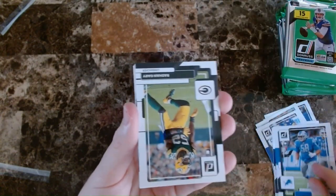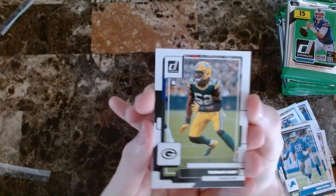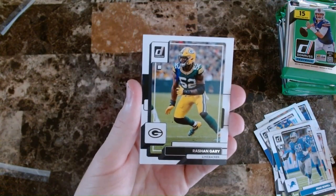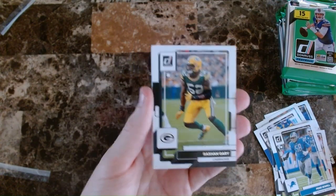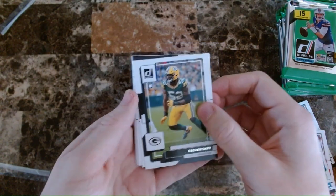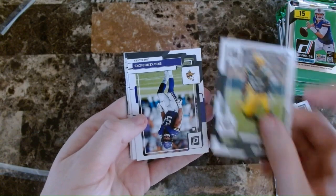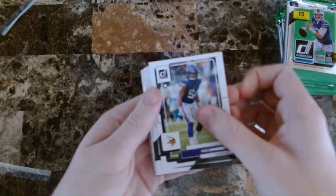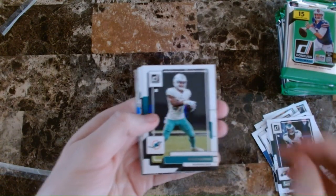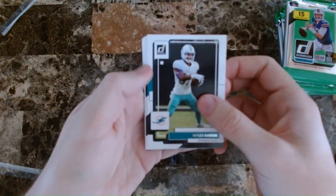Penei Sewell, turn it back around. Why do they do that? Why do they put some cards in right side up, other cards not right side up? If you guys know, please let me know, because I've always been curious about that. Ever since I've opened packs, I've always wondered why.